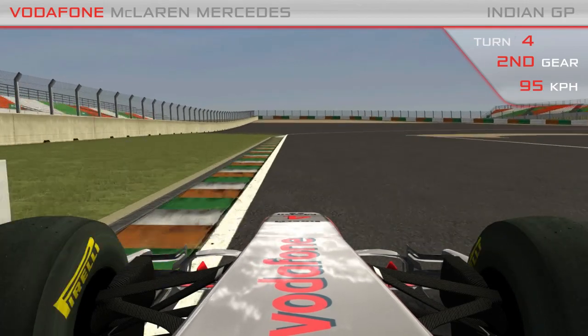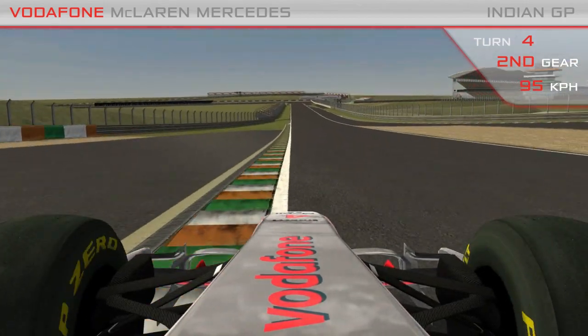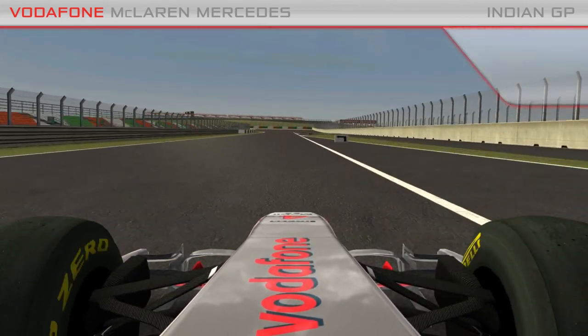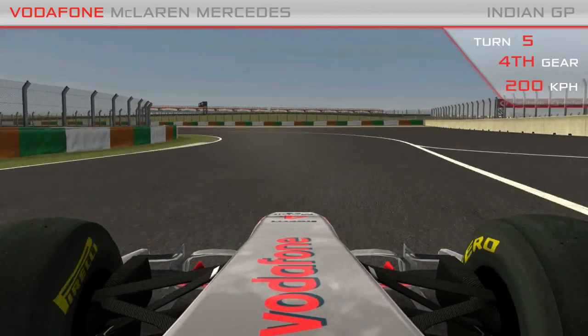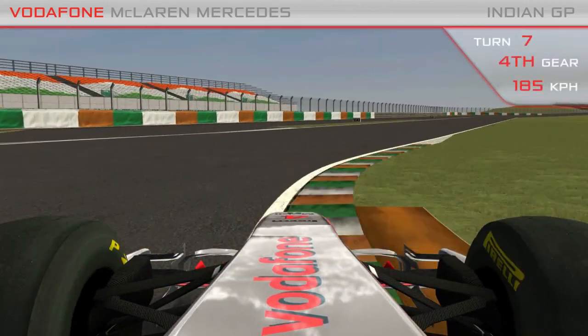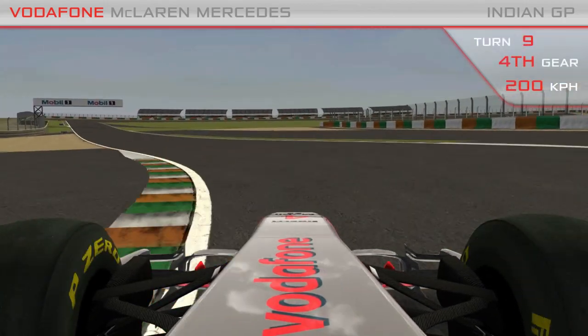Coming into turn 4, it's a second gear 90 kilometres per hour corner that opens out with a beautiful downhill view of most of the circuit. It's now all about setting yourself up for the fast flowing sections of turn 5, 6, 7, entering at about 190 kph, getting down to about 145 kph, before again a fast right and left hander going through the apexes at around 200 kilometres an hour.